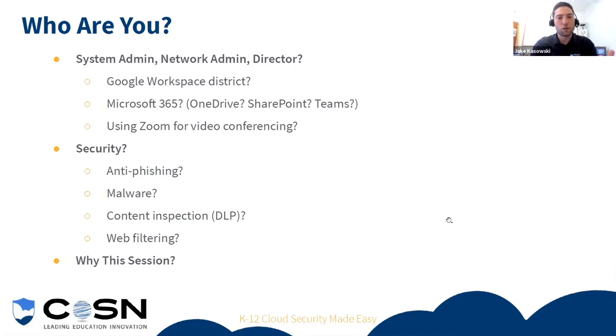That would be awesome. And then usually we'd ask if you're a Google Workspace district, Microsoft 365, using OneDrive, SharePoint, and Teams. Maybe you're using Zoom for video conferencing or Google Meet. Typically, we see the hybrid route as well with districts, using both Google and Microsoft domains. We get a feel for the tools that you're using in your toolbox. Thank you. I see people dropping some names and titles in the chat, so I appreciate that. And then we typically ask, why this session and what brought you in today, and we'd go from there.